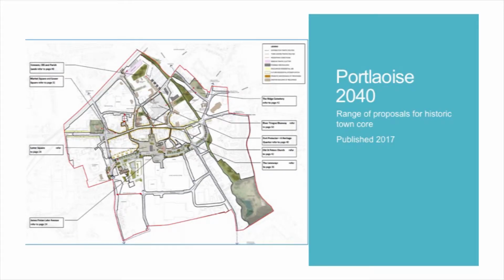It was published in 2017, and it brings in a range of proposals for the historic town core, focusing on this centre, the road that I mentioned that divides the south part, the new town, from the old town. It focuses on the permeability here, bringing the two sides of the town together, and a range of proposals for the historic core to bring back life into the town, focusing on the heritage and the historic structure.